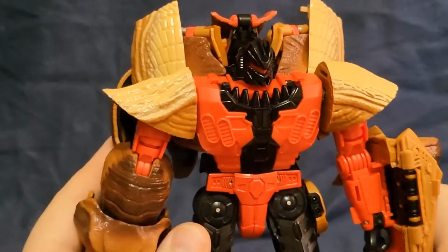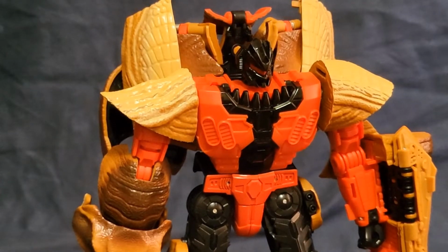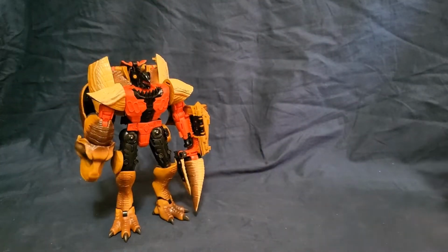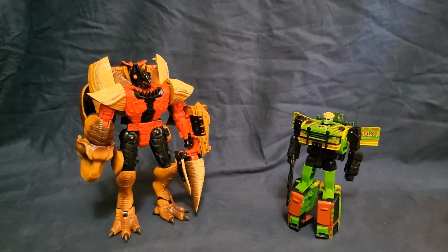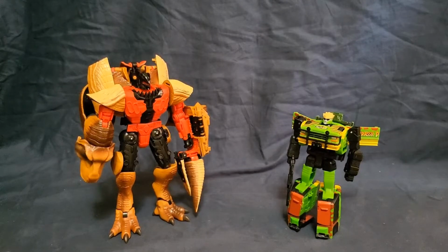And that is basically it for robot mode for the pair of them. We'll go ahead and zoom back out and get them both in frame here. And then we'll transform Tyranicon Rex first, because it's going to be the more familiar one. And then we'll transform JP93 second, because it will be the new guy on the block.